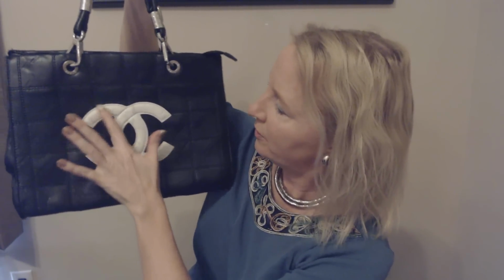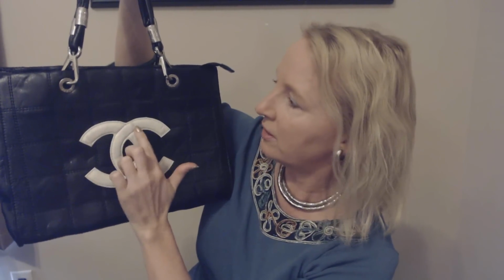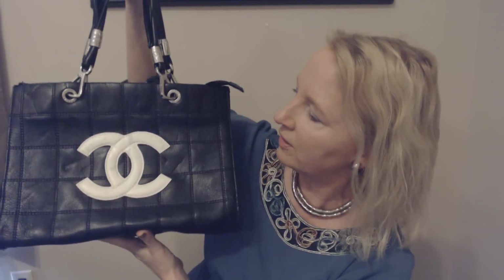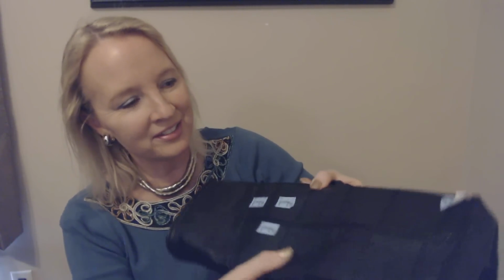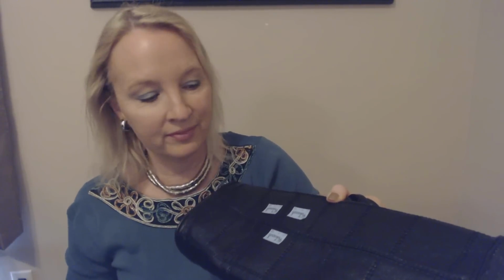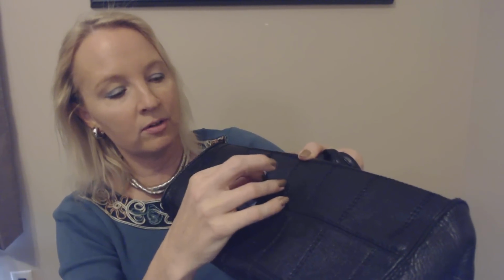Now the Chanel logo is here. It's a little messed up in a couple of places, just there. But it's not super noticeable unless you go looking for it. Gosh, look at all these stickers. So the bottom does not have feet. Kind of gotten used to seeing the feet on here. I'm going to remove these stickers.